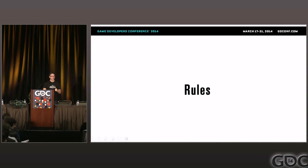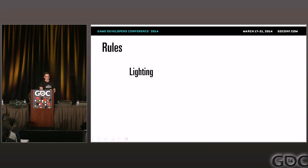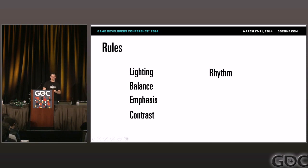With all that in mind, we want to look at the rules. If we are the exact same as an interior designer, then we really want to make sure to look at the rules that they use and see how they can apply to us. First off, we want to look at lighting, balance, emphasis, contrast, rhythm, repetition, and proportion and scale. These are many of the fundamental ideas that interior designers use, and we can look at them.